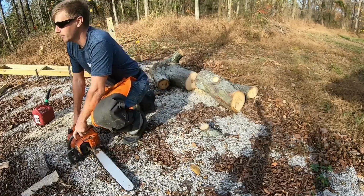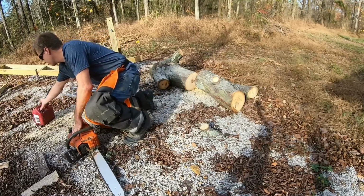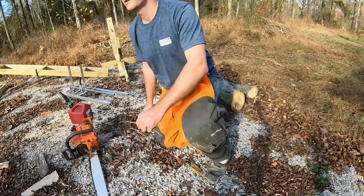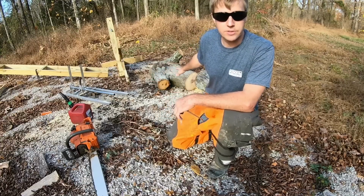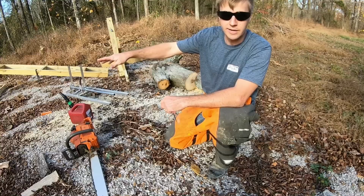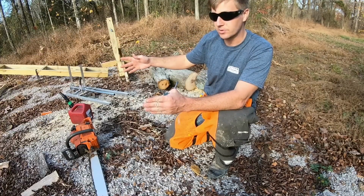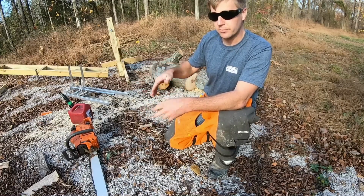Check that first, I suppose. Oh yeah, we're gonna want some of that. So we're just gonna get some of these cut down to length. There's these two pieces here. There's a piece of cedar, a piece of holly, and a piece that I'm not really sure what it is that I want to cut down to a certain length and try to mill a little bit out of today.